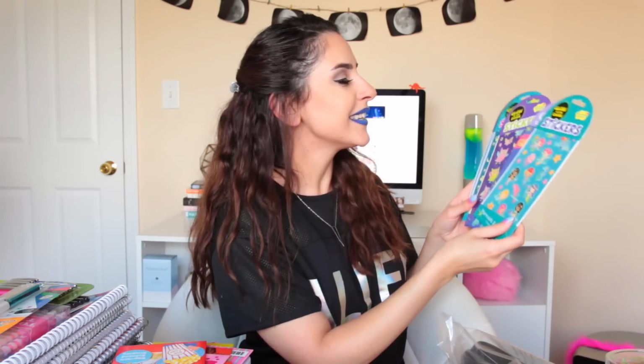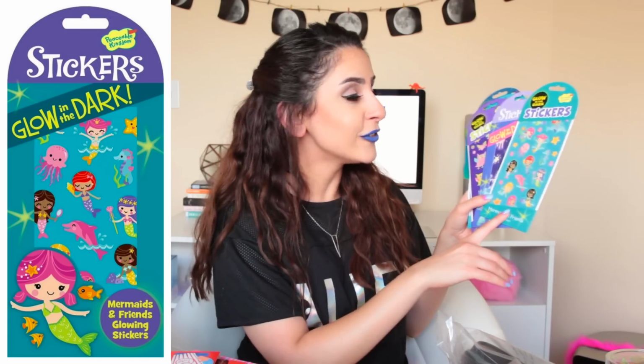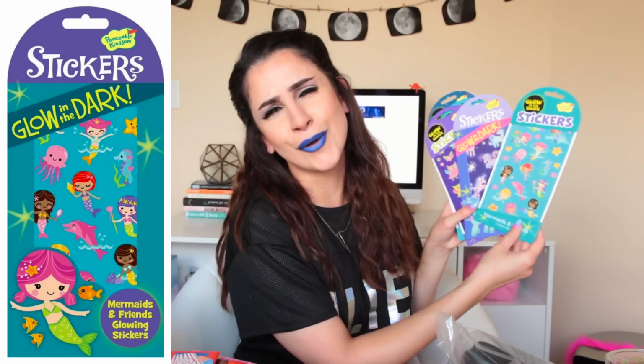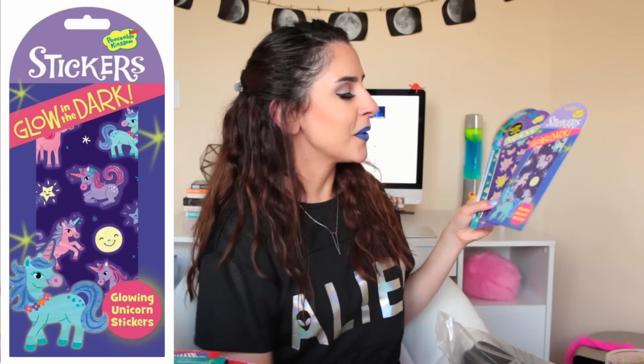These ones are not scratch and sniff stickers. Can you guys guess what they are? These ones are glow in the dark stickers. Ooh, so cute. So the first one here is mermaids and friends. It's a bunch of glow in the dark mermaids with jellyfish and stars. Oh, they're so cute. Then we have glowing unicorn stickers.